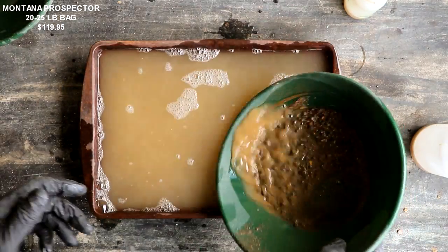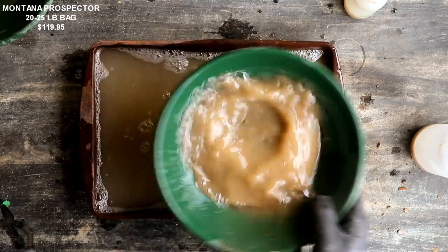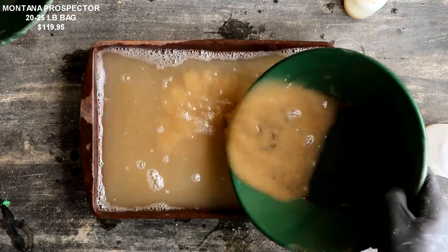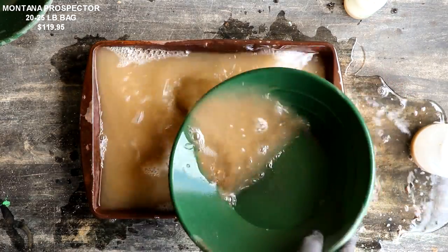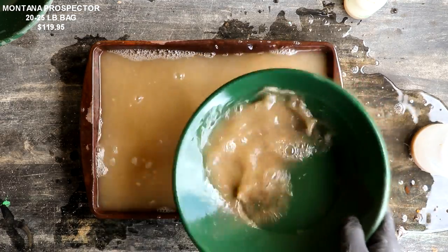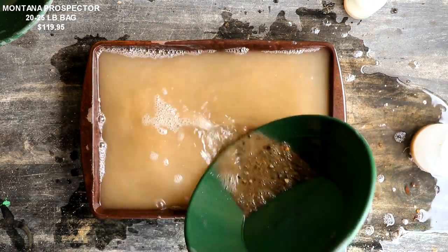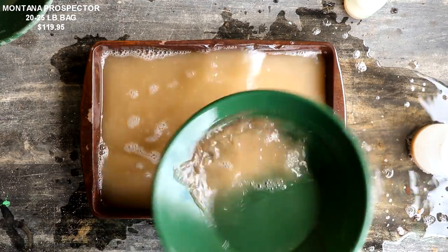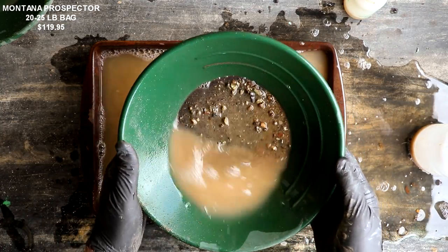All right, I'll do the other half here. Hopefully we get a whole bunch of gold. Because so far it's looking like 10% ROI or less. The other one I did was 33%, which is pretty average, but it's still very bad. That's why it's important to always make sure that any pay dirt you buy has a minimum amount of gold guaranteed. Otherwise, you're gonna get hosed like this.